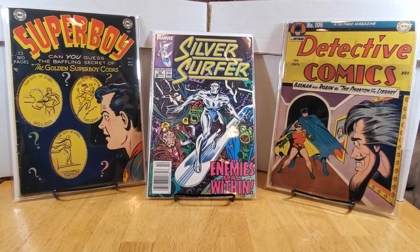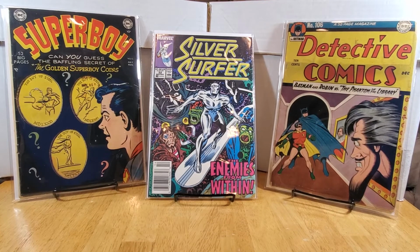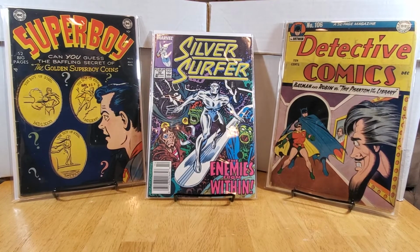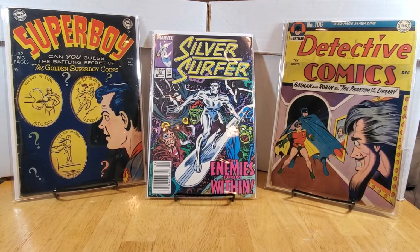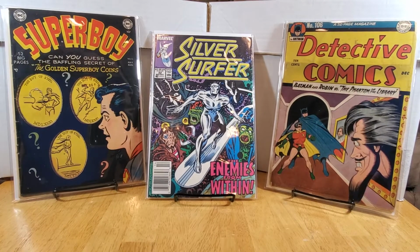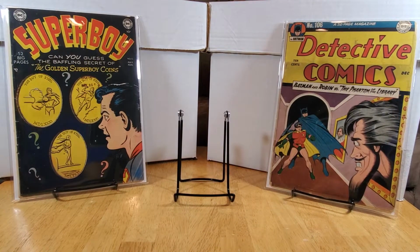So we got Silver Surfer number 32, Jim Valentino story, Ron Frenz cover and art. And it's funny, I noticed this and I was like, geez, that kind of looks like Kirby art. And it's because it's Joe Sinnott on the inks, who did a lot of the inks, I believe, for Kirby. So it definitely has that Kirby-esque vibe with those thick lines. So I thought that was a really cool cover. And I think these were all $3, something like that.